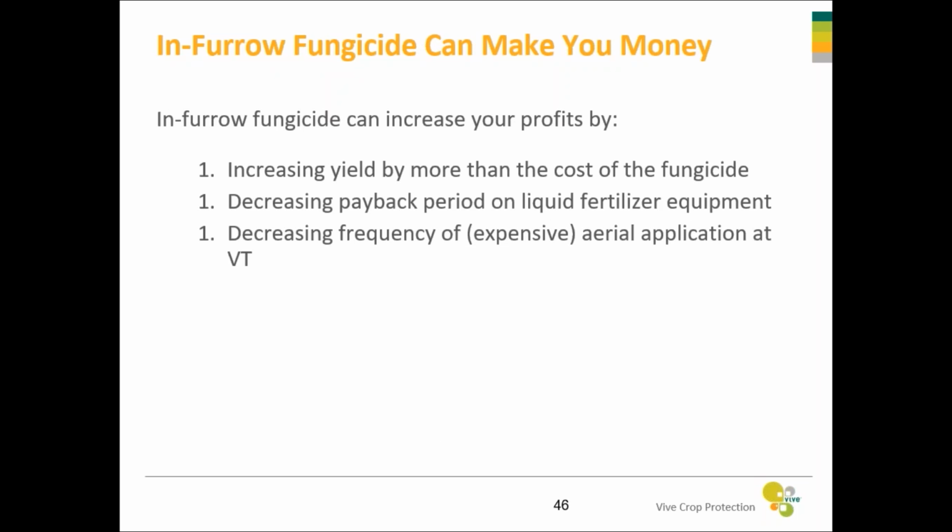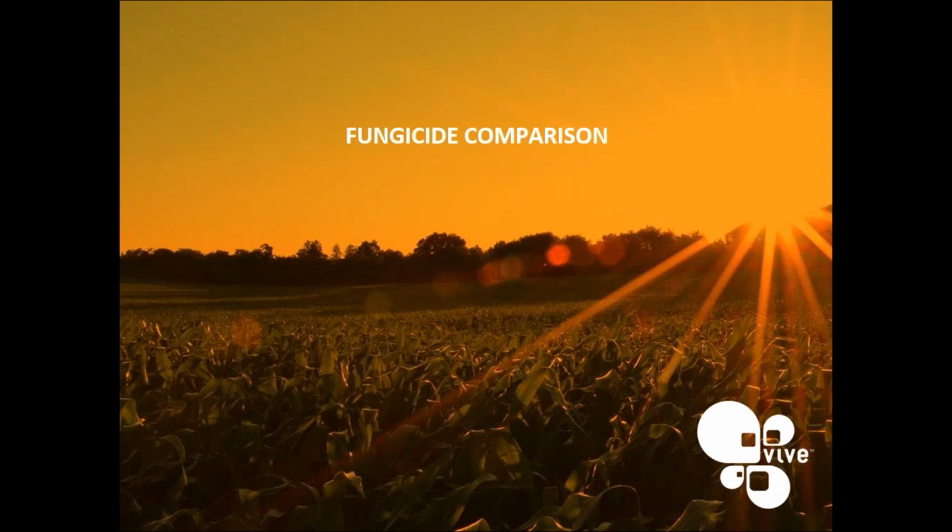Using the in-furrow fungicides can save you money. They increase your profits by increasing your yield by more than the cost of the fungicide. They decrease the payback period on liquid fertilizer equipment, so you get that out quickly. And it decreases the frequency of expensive aerial applications at VT, so you can wait and see if you need it or not.